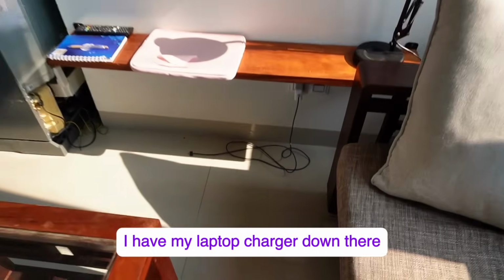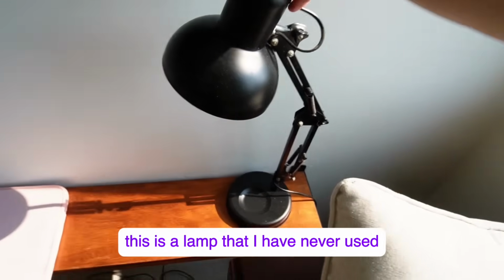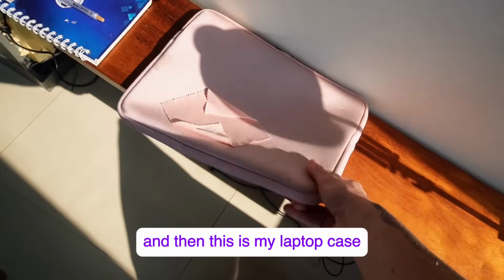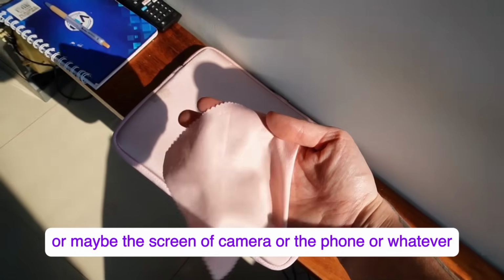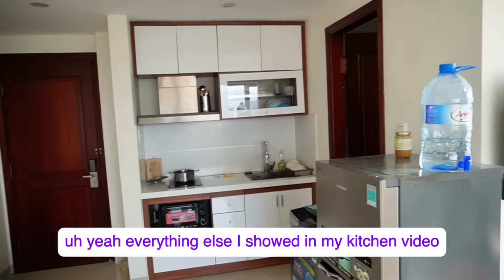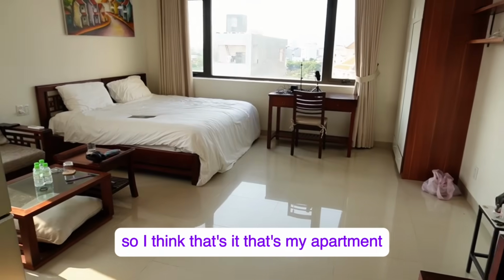I have my laptop charger down there. This is a lamp that I have never used, but it could be nice. Cute little desk lamp. And then this is my laptop case and just a little cloth to clean the screen, or maybe the screen of a camera or the phone or whatever. Yeah, everything else I showed in my kitchen video, so check that out if you haven't seen it. So I think that's it.